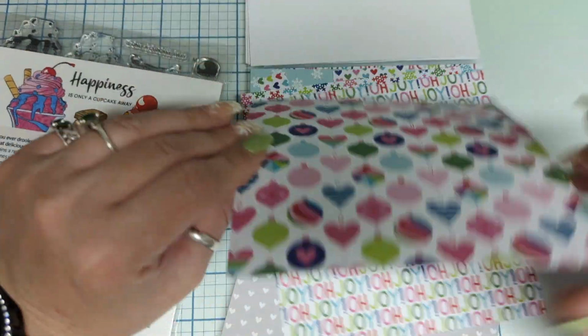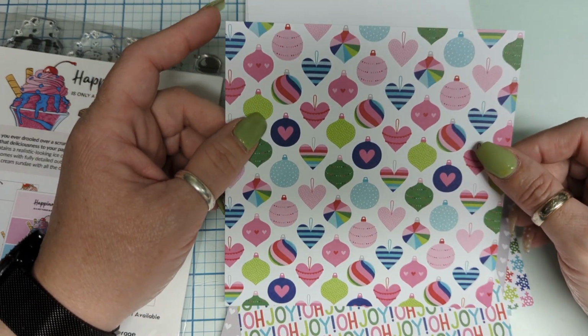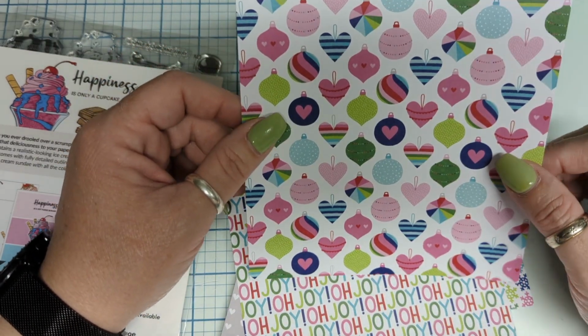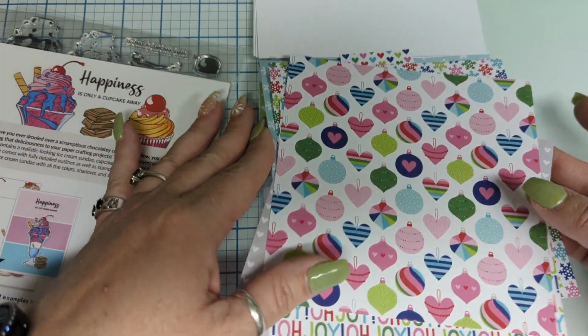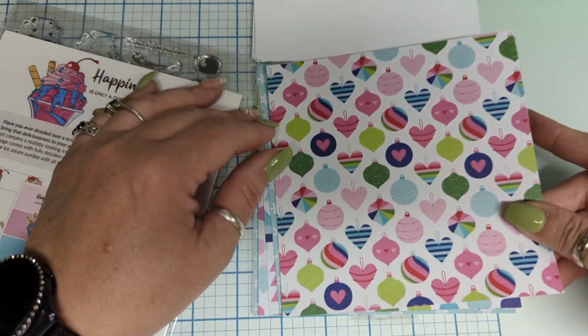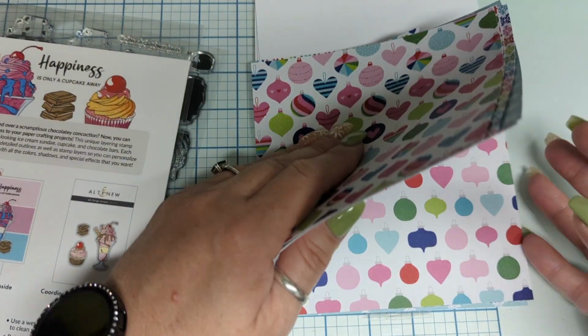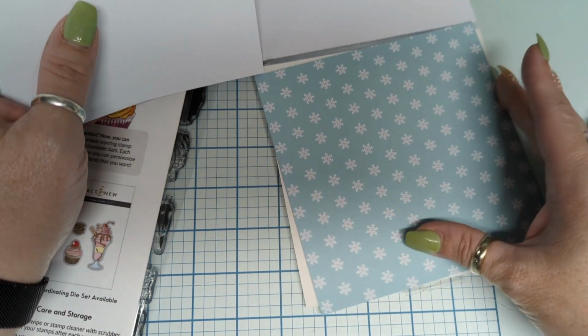I might even use this one because, let's face it, I love Christmas. If you want to make me a birthday card that looks like a Christmas ornament, I would not be sad. People say, what do you want for Christmas? And I'm like, oh, buy me an ornament. And they look at me kind of funny. I'm like, no, I'm serious. You can buy me an ornament. Oh, look at that paper. Buy me an ornament. That one's cute.